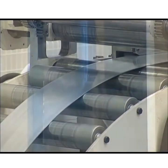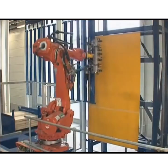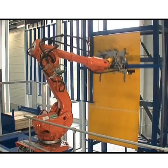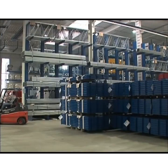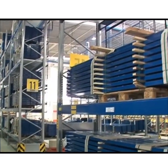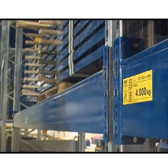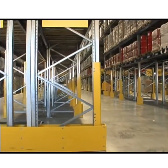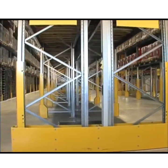Galvanizing and epoxy coating ensures high corrosion resistance, which guarantees a long service life of all parts and components. Uprights and beams count among the basic components of the system. The frame components are all bolted. This allows a fast and low-cost exchange of damaged components.